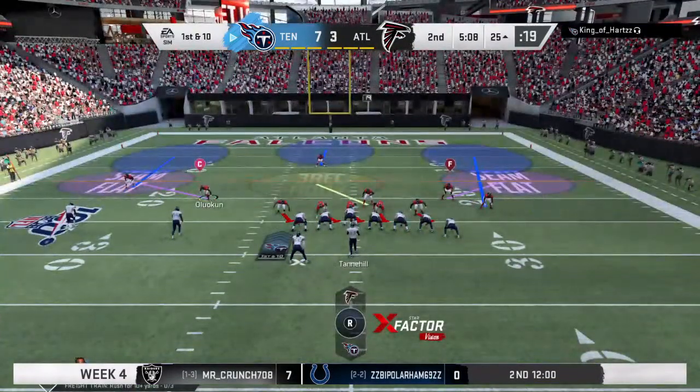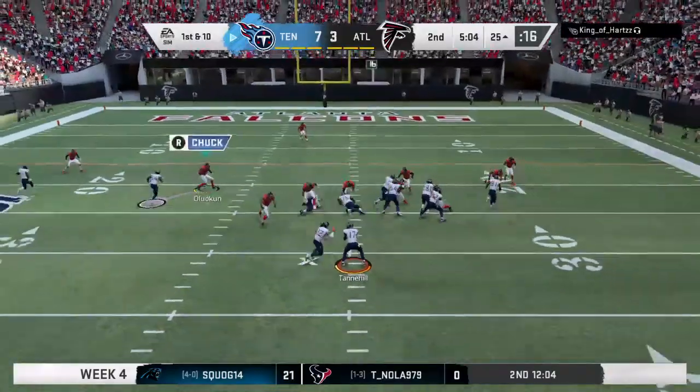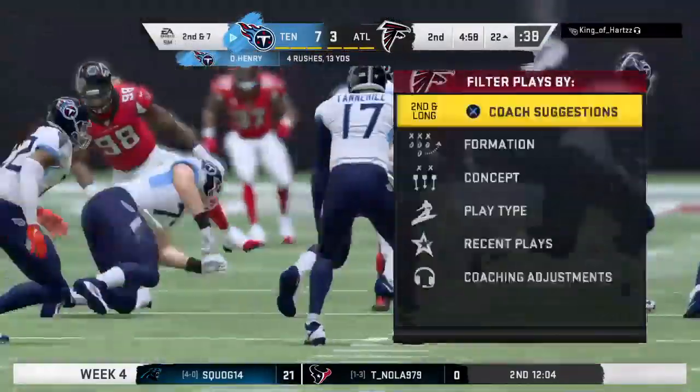Tannehill in the offense with a 1st and 10. And he's a perfect 5 for 5 here to begin the game. A 1st down carry for Henry, and give him about 3 as he gets it down to the 22-yard line.